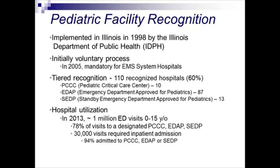When we look at hospital utilization using state emergency department data from our State Hospital Association, of the 1 million ED annual visits for children age 15 and younger, the majority of those visits, 78%, went to a hospital participating in our facility recognition program. And of the 30,000 visits that required inpatient admission, 94% were admitted to recognized hospitals.